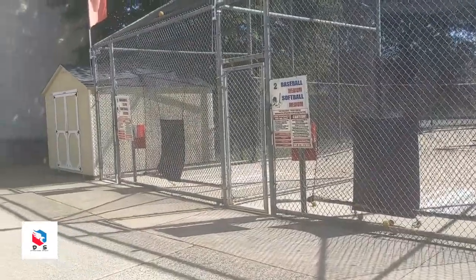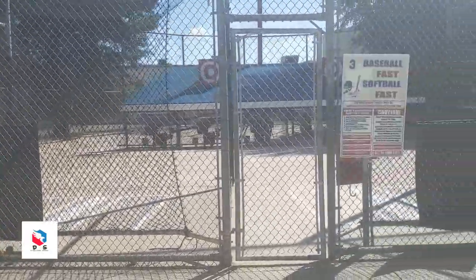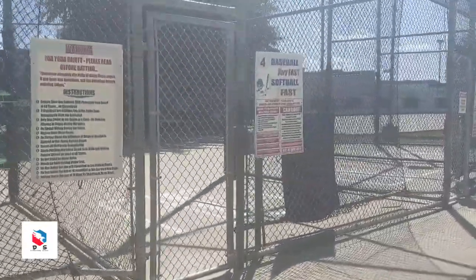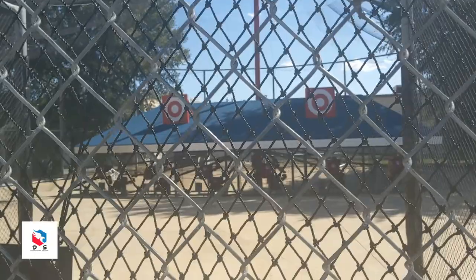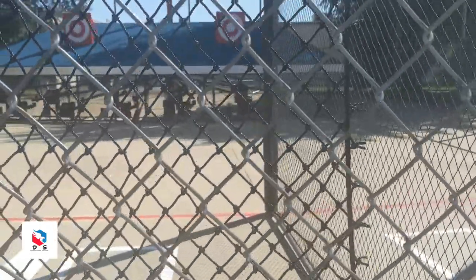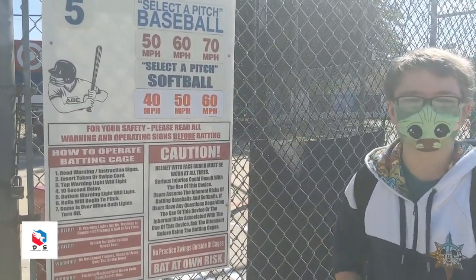All right, so now we're at the batting cages. They do have slow pitch or softball. Goes from slow all the way up to fast. Looks like they're running about six lanes. Looks freshly painted batter's boxes. You even got targets to hit, something to aim at. Typical run-of-the-mill batting cages. You can pick your pitch, 50 to 70 miles per hour.